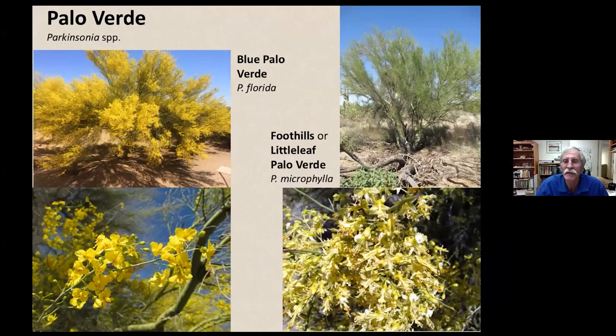Two very noticeable ones found in Arizona are the Palo Verdes, the blue Palo Verde, and the foothills or little leaf Palo Verde. Blue Palo Verde is generally restricted to washes and watercourses. The foothills Palo Verde covers more of the desert. You'll see it covering whole foothills. The Palo Verde is Arizona's state tree.